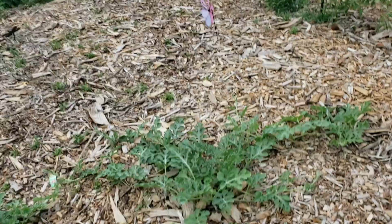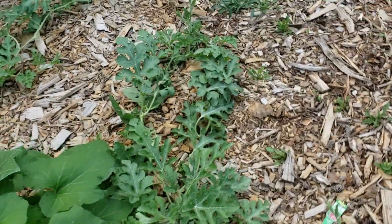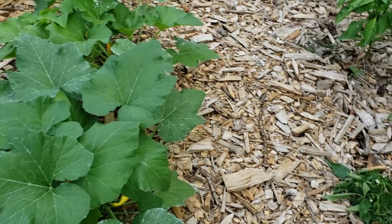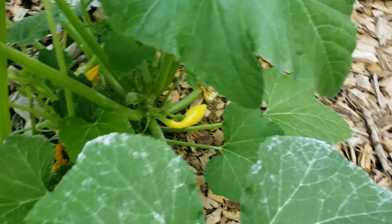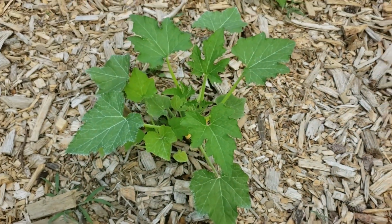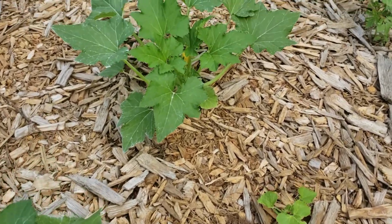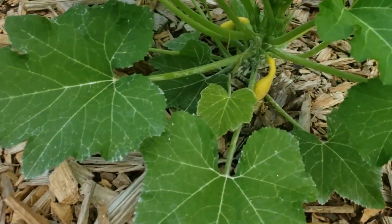So these are our watermelon plants coming along. This is our summer squash row. I think there's one little baby one growing there. All right, more of our summer squash row. If you recall, this one got planted a little bit later than the others, so I'm just happy that they're still growing. And there's a little baby summer squash in there.